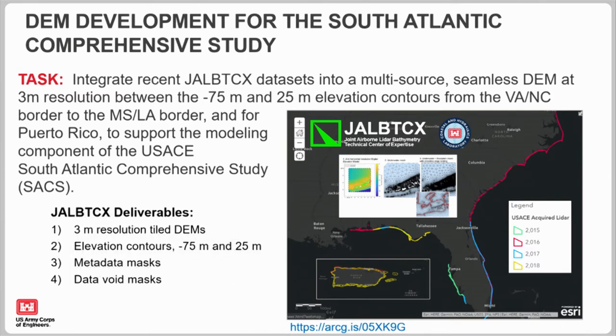The deliveries we were tasked with providing included the 3-meter resolution tile DEMs. We were also needing to provide elevation contours at both the negative 75-meter depth contour and the 25-meter contour on land, as well as some ancillary data products that would let the modeling team know where there might be voids in the DEMs and provide additional information linking the final delivered DEMs back to the source data.